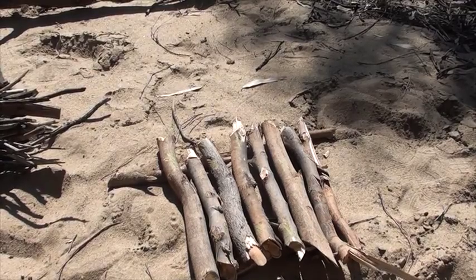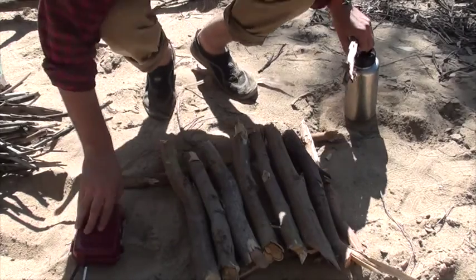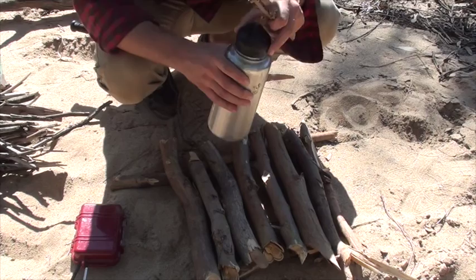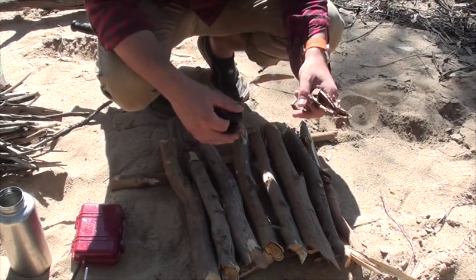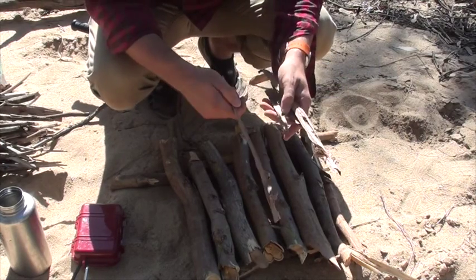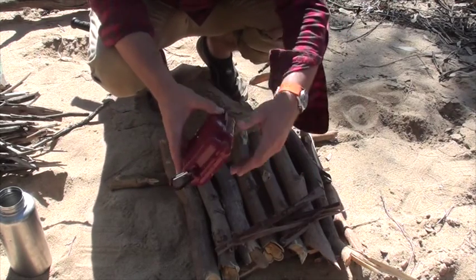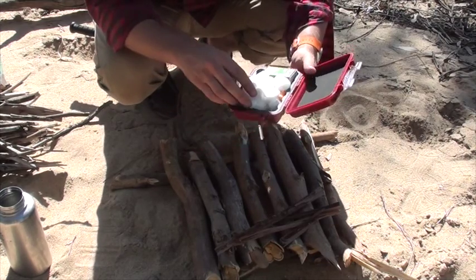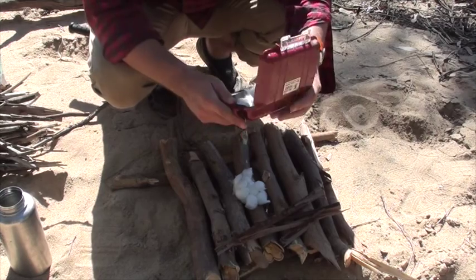Alrighty, fire time. Ooh yeah. I reckon I'm going to boil up my water and make some coffee. To do that, I've set up a rudimentary fire platform out of green wood, and I've got my little bits of shaving-y sticky thing to take on the flame from my tinder box here. This is the Pelican 1020 micro case, still going strong. Grab some of my Vaseline cotton balls.